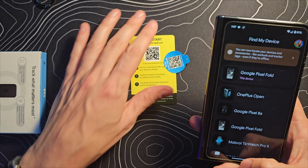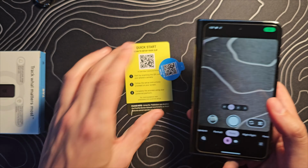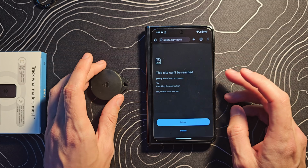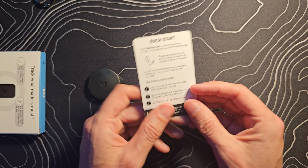I dig it. All right, so let's go through this setup process. I'm imagining that it's going to be fairly straightforward. So we've clicked on our link here and the site cannot be reached. So maybe not as straightforward as I was hoping. We'll try this another way.